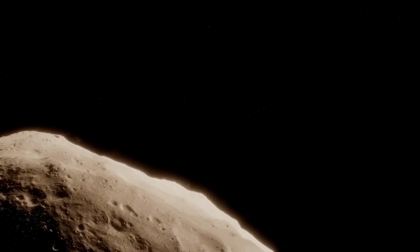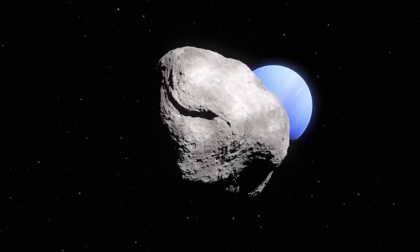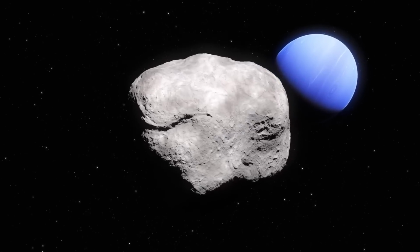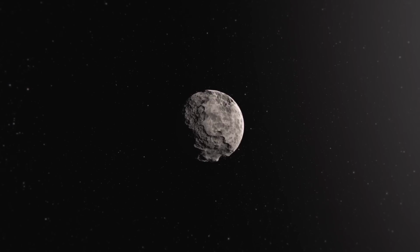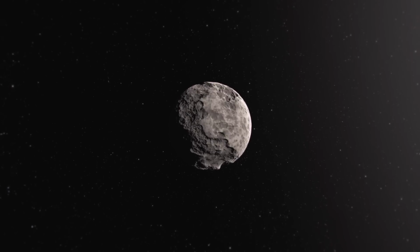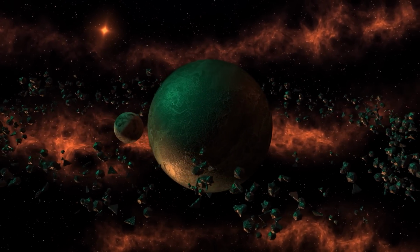Perhaps Hippocamp's material originated in Proteus's massive impact basin, which is located on the cratered but otherwise flat surface of the moon. Hippocamp's orbit around Neptune is nearly circular and lies in the same plane as Neptune's equatorial region. This suggests a relatively stable orbit despite its close proximity to Proteus. The small moon's position and orbital characteristics provide valuable insights into the aftermath of catastrophic events, such as collisions and fragmentations, and how debris can coalesce into stable bodies over time.